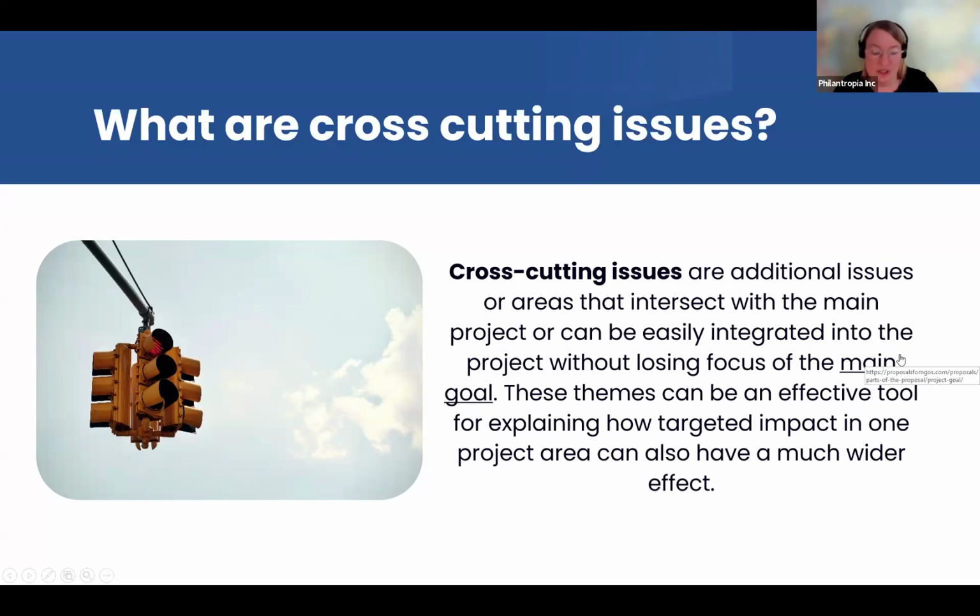So even if you apply for a project that is for education, you should still make sure that it's environmentally sustainable. If you apply for a project that is focused on environmental sustainability, you should still also look at gender equality. You shouldn't just employ men. You should still include those elements. So think of this broader field of sustainable development and try to include as many of these topics as possible. And sometimes donors will specifically tell you which are the cross-cutting issues that you need to include and need to reflect in your proposal.